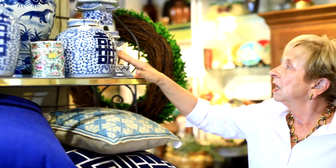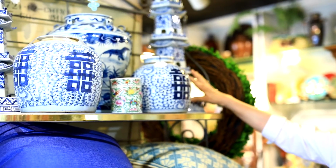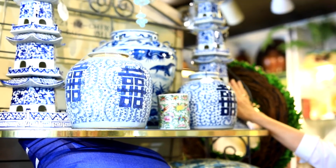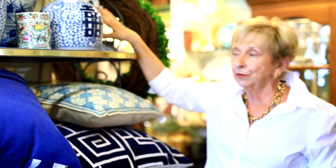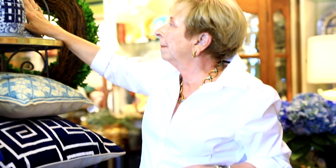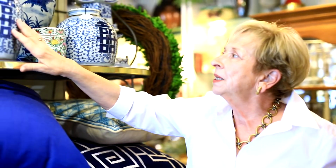Then we have these pieces, which are all Asian. This is new. The pagodas, there's a pair of them. The pagodas are produced in the same factory in China in which they've been produced for over 200 years with the same techniques. This piece and this piece are probably Qing Dynasty, that's Q-I-N-G, which would be probably roughly 1870 to maybe 1920 or 1930.